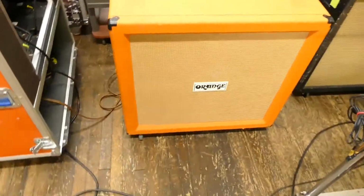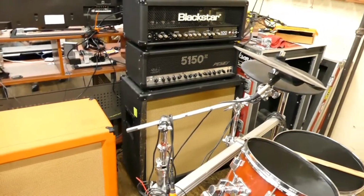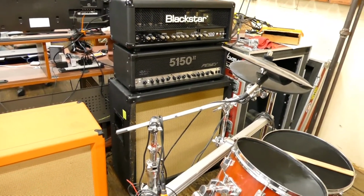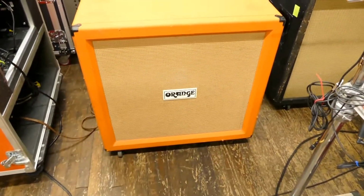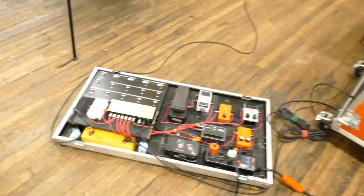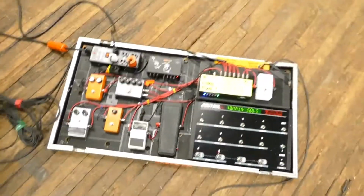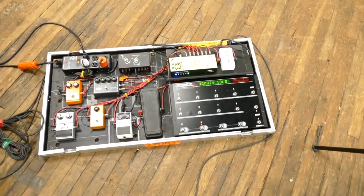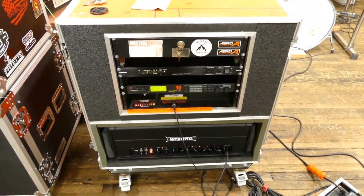Then over here is the Orange 412 bottom that I picked up. Here's a couple of heads I tried out that didn't make the cut. They'll be for sale soon. So, Orange 412. Yeah, this is my rig for this project. And if you've watched my videos, you know how often I change my stuff. So I just thought I'd give a rundown of the rig I'm using for this project.